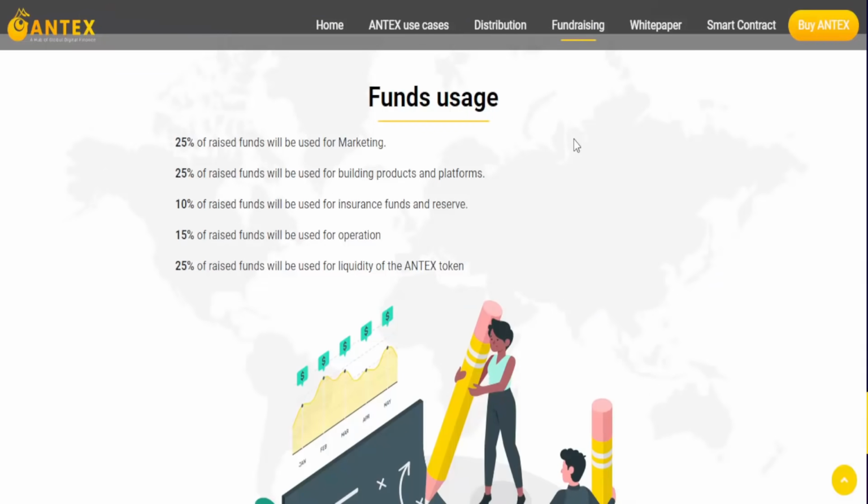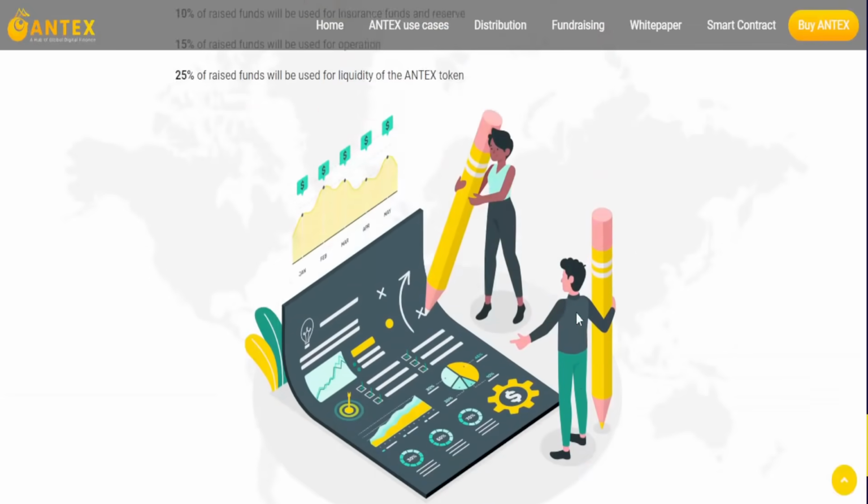Funds usage: 25% of raised funds will be used for marketing. Again, 25% of raised funds will be used for building products and platforms. 10% of raised funds will be used for insurance funds and reserve. 15% of raised funds will be used for operation, and again 25% will be used for liquidity of the Antex token. I think that's pretty cool.